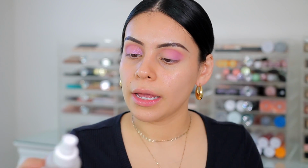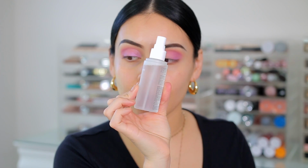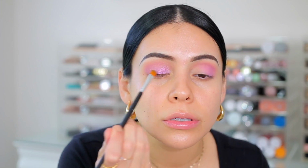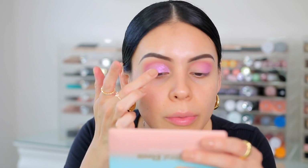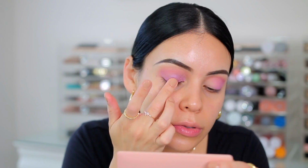I'm gonna be using this later, but this is the e.l.f. and Jen Atkin Mist Me Spray. Look at this packaging, I love it. So I'm gonna be using this on my face, but I'm just gonna use it now just to spray my brush. I feel like even your finger might help. I mean, touching it, it's not super pigmented, but sometimes your finger picks up better product when you pack it on versus a brush.